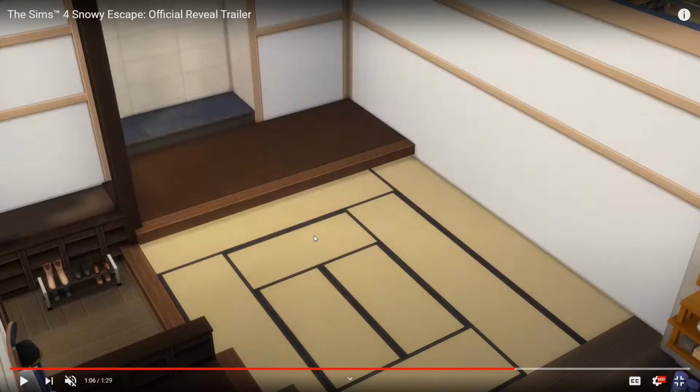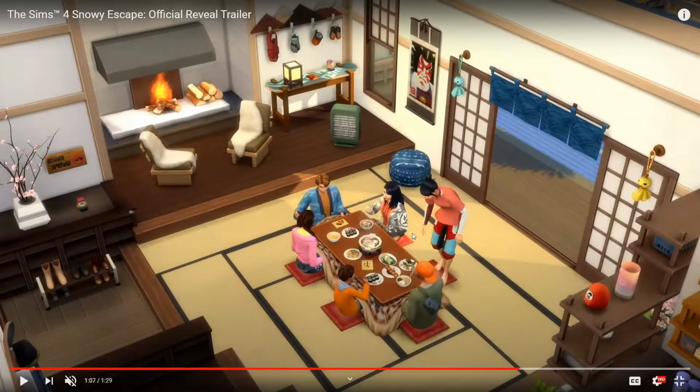But yeah, in the blog post they actually mentioned something about adjustable platforms. So it's basically split leveling. And I'm freaking out. This pack, just look at all of these build buy items. And not all of them are super traditional. If you're not a super traditional builder, some of them are really modern, which is fantastic.